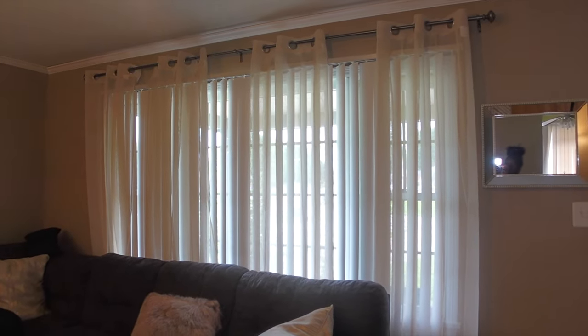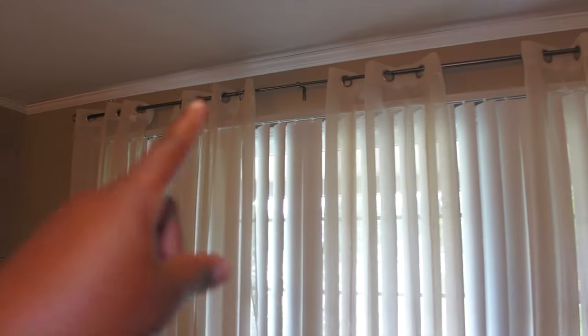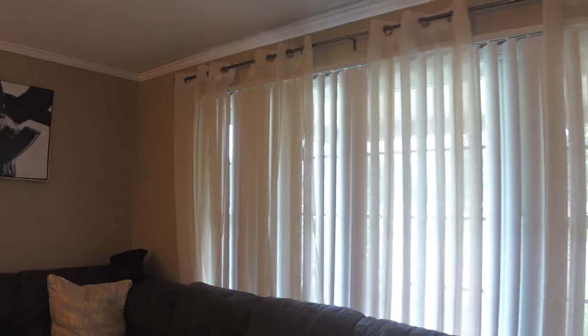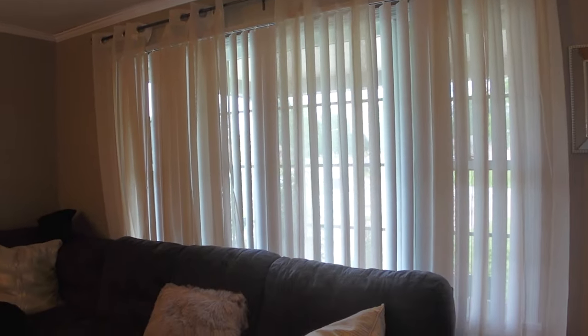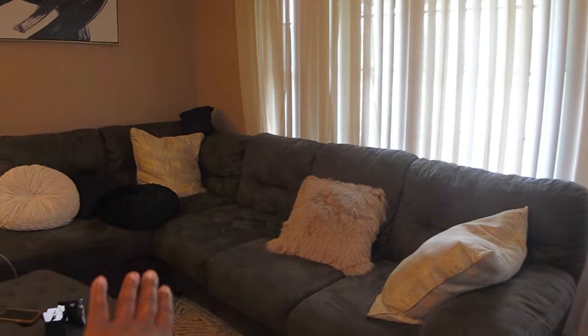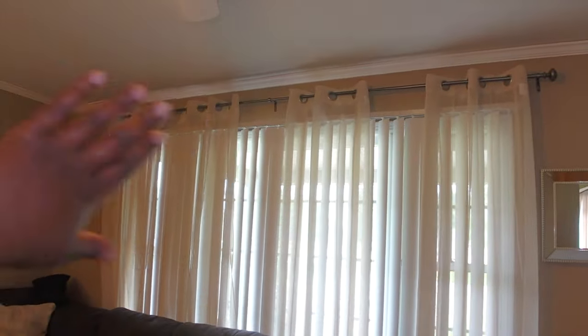And y'all, here are the curtains so you guys can see them. Like I said, they are a set of four, and they might be blending in on this camera, but they look really, really good, you guys. They match the pillows so wonderfully, which my son done jumped on my couch. He done messed my pillows up, so don't mind that. But yeah, they really go.